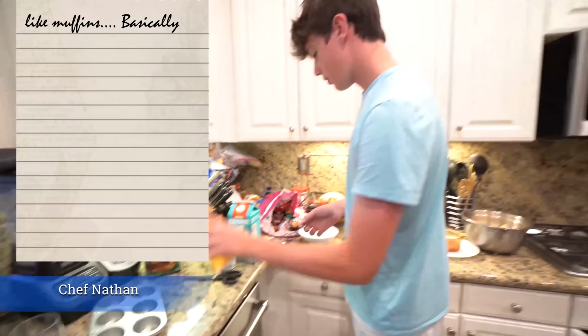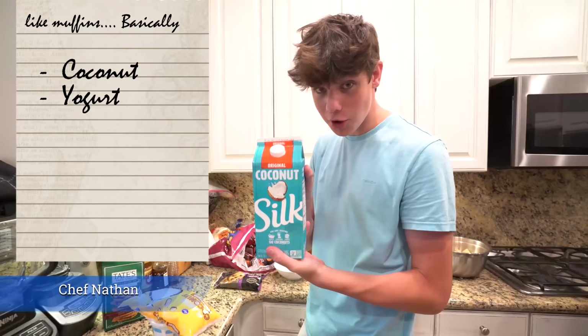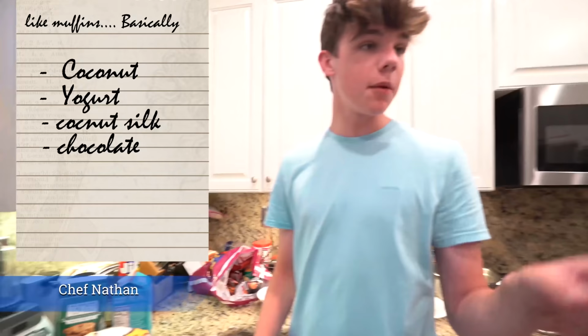Big brain. Okay guys, so I'm going to make these coconut, I don't even know, they're basically like muffins, except they're just coconut and chocolate. I'm literally using coconut yogurt because I have to use yogurt. I don't even like yogurt. Coconut milk made by Silk, chocolate, and something else I'll grab later to just throw on at the very end.